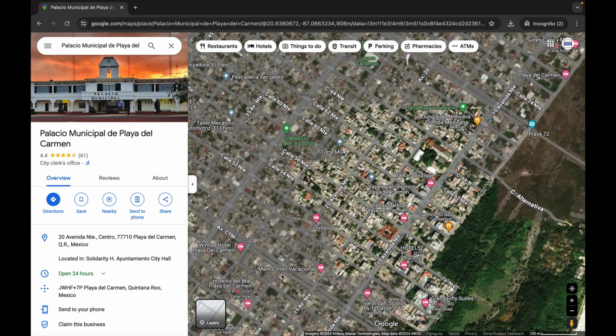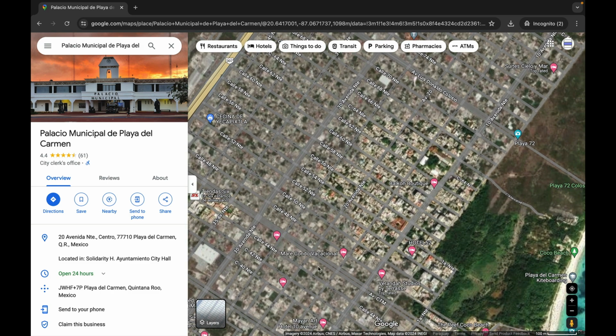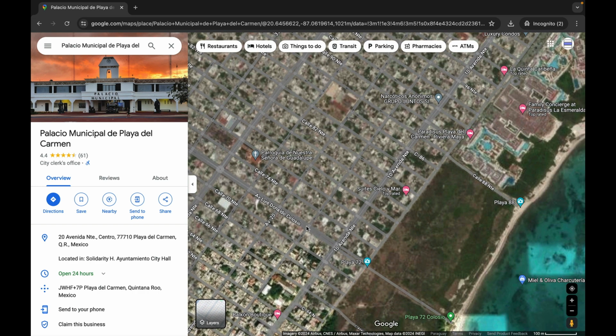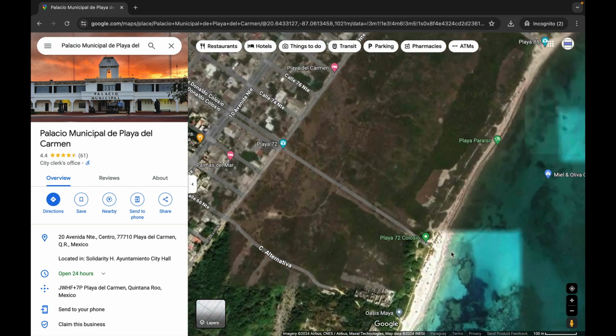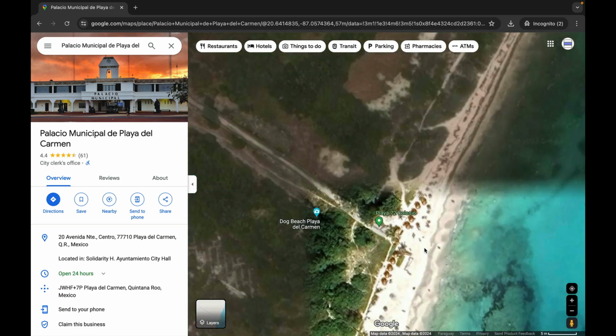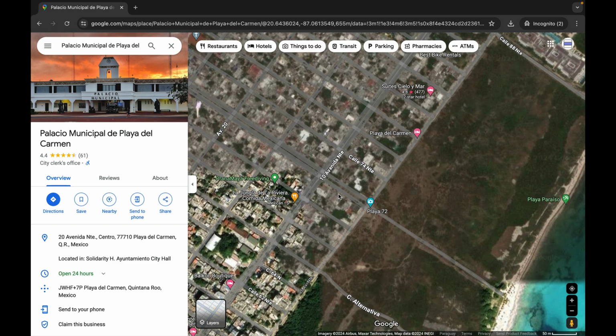But once you start getting further out, it starts getting a little bit rougher. Now, this whole area between CTM and Colosio used to be relatively rough, and it is now gentrifying quite a lot, because Playa 72 is really one of the best beach entrances in the whole city. This beach is honestly fantastic. So, staying near the entrance to Playa 72 would be pretty cool.